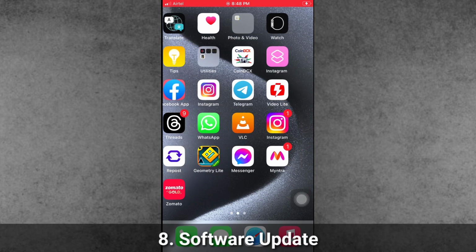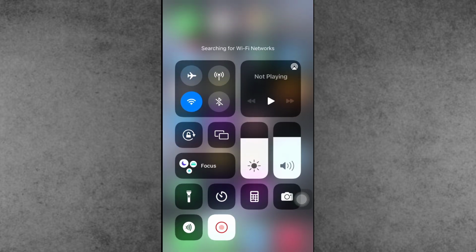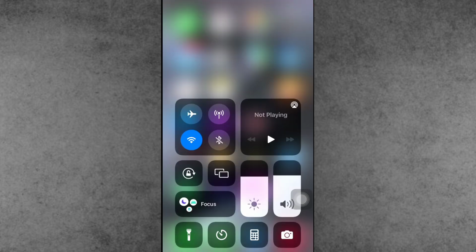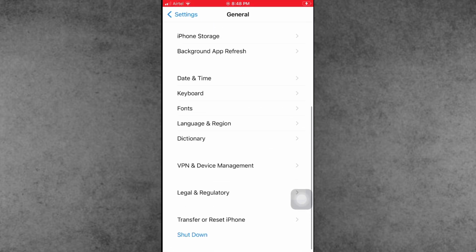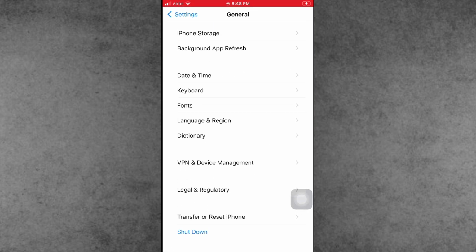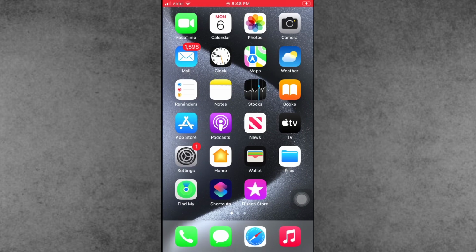So guys, now solution number 8 is software update. First of all, connect your iPhone and iPad to a strong Wi-Fi, and then open the Settings app. In the Settings app, scroll down and tap on General. In General, the Software Update option is available. If any software update is available, download the latest version to upgrade your iPhone and iPad.